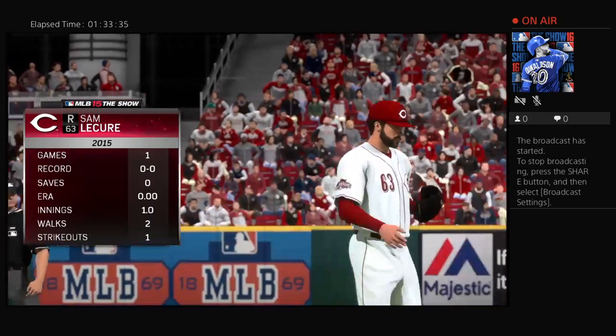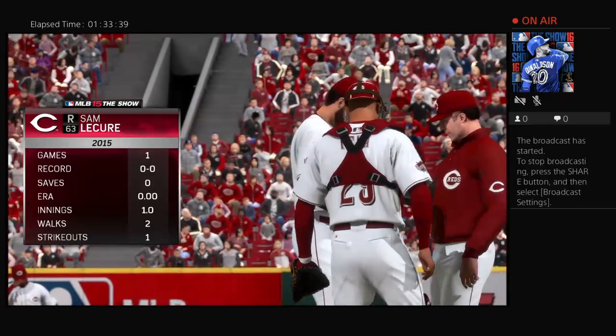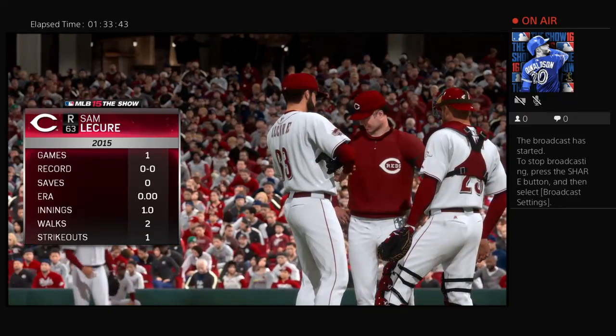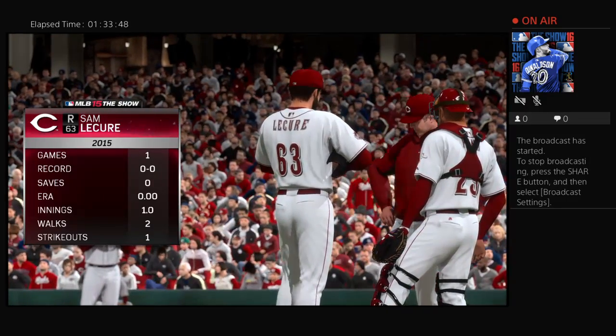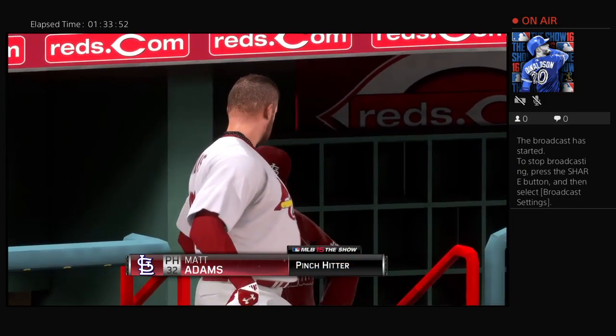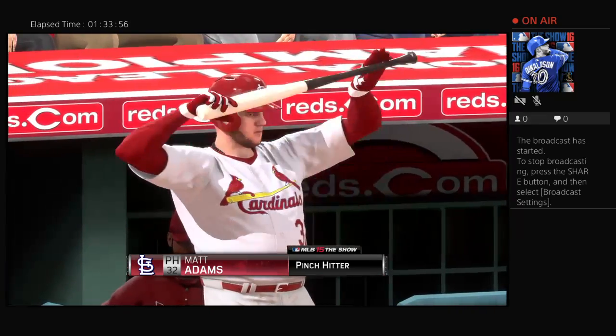Sam LeCure will get the call here in a big spot as he inherits a bases-loaded jam with 2 men out. Matt Adams will be called on as a pinch hitter here in a big, big spot. He'll have the bases loaded with 2 out in the inning.